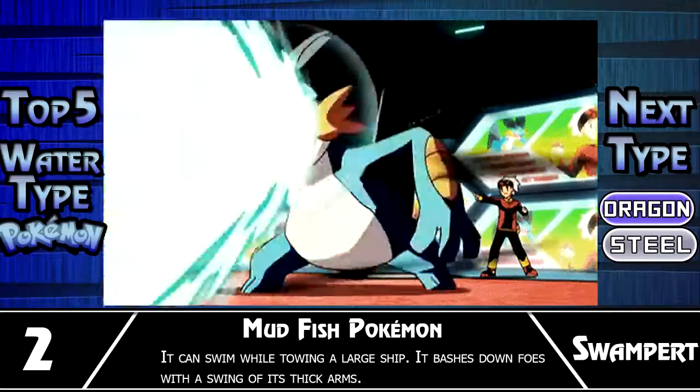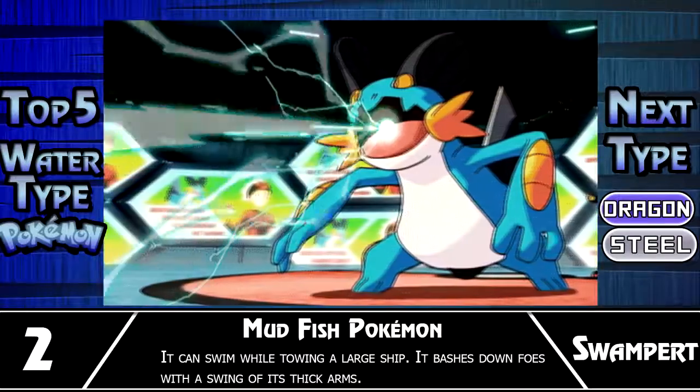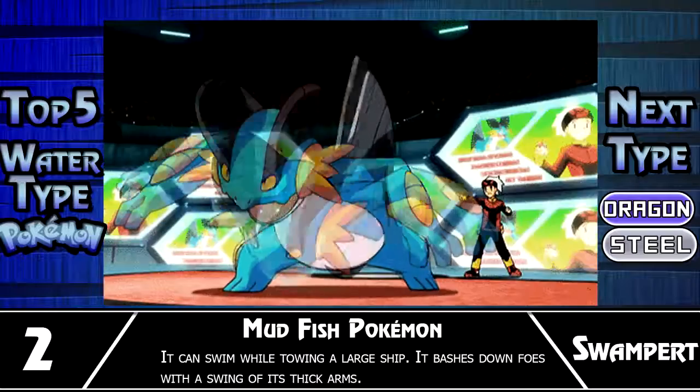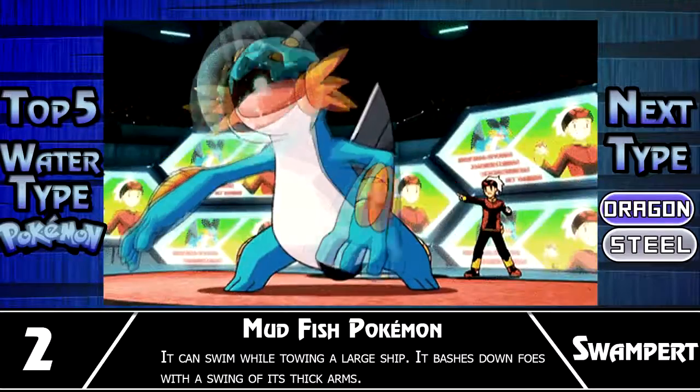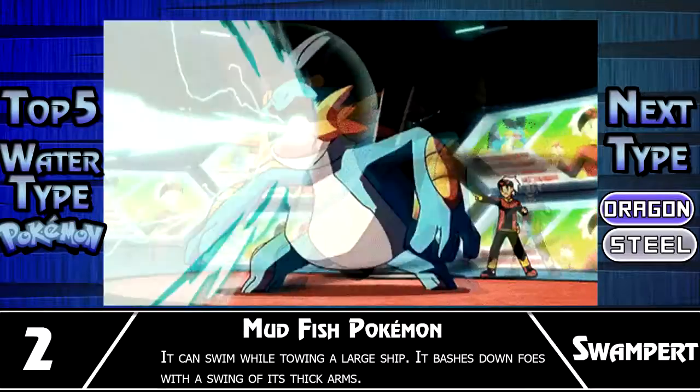3rd gen was literally all about Swampert for me. I loved Swampert. Absolutely loved it. It's water ground, so it can't get hit by electric types. It's times 4 weak to grass, but it can't be hurt by electric type, which is a lot of problems for water typing in general.